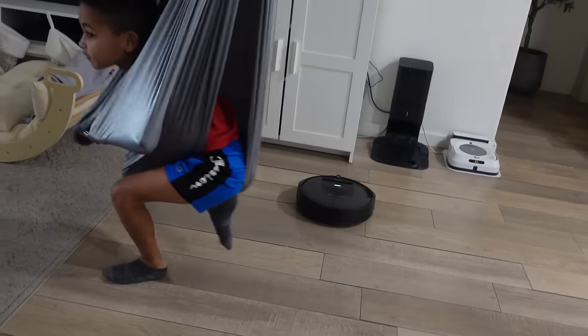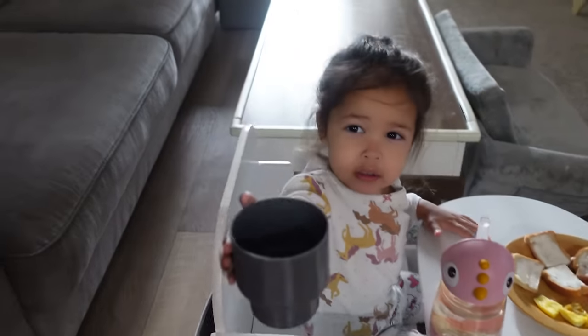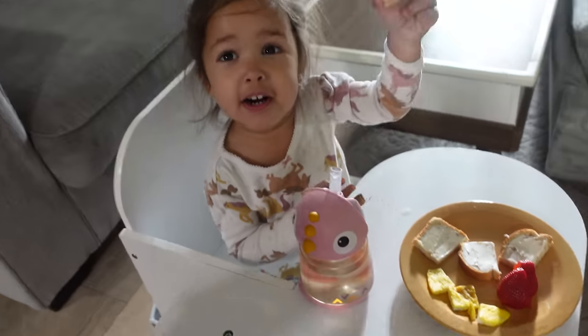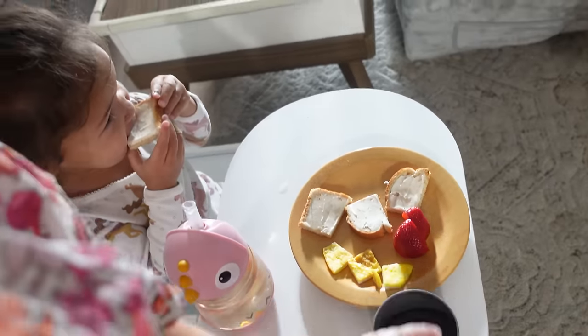The vacuum going. Xavier swinging on the swing. Aurora is having her breakfast. Hi, cute girl. All done? Okay. Is it yummy breakfast? Yummy! Thank you.